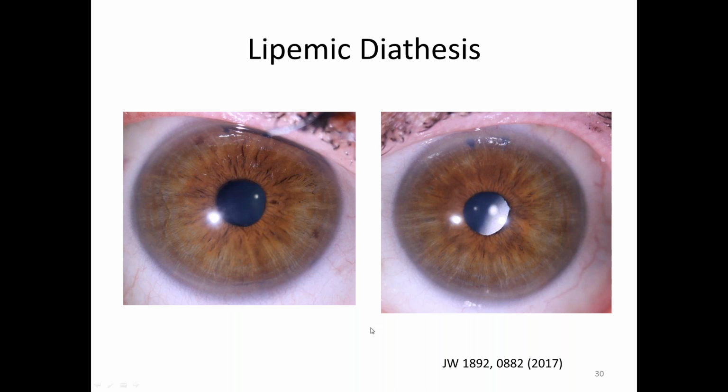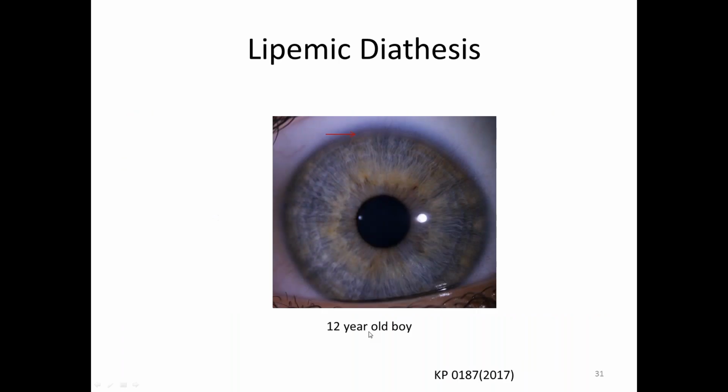Now again, this woman is 45. That could be an issue. This is a 12-year-old boy. When you look very, very closely, you can see the beginning of the lipemic diathesis here. It is beginning to accumulate. When we see this marker under the age of 40, it is a very serious thing. We need to really focus on what is going on here. What's going on in this person's liver, what's going on with their blood fats, what is the family history. Because we don't usually see this until after 40, and we often don't see it until after 60.